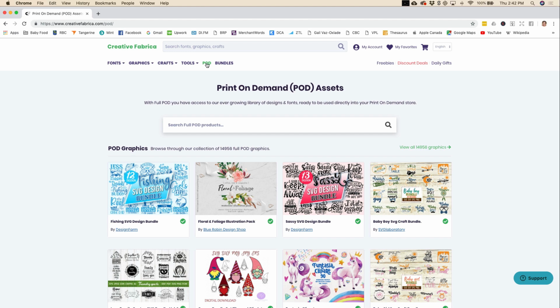So again, if you're looking at images under their graphics or their crafts, that includes everything they've got on the website. Some of them have the full print-on-demand license, some of them don't, so you will have to take a look on each individual image if it says full print-on-demand. If it doesn't, then it's just covered under the basic print-on-demand.